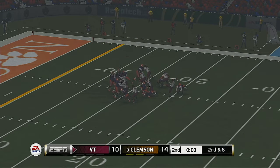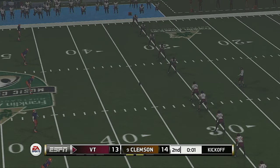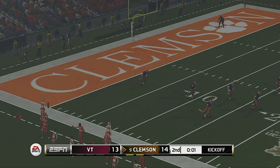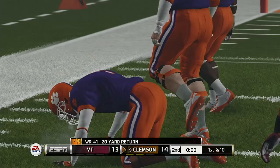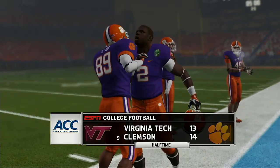It's up, and they tack on 3 points. They line up to kick this one away. He's tackled at the 20. We've played a half of football. Clemson leads it 14-13.